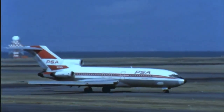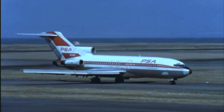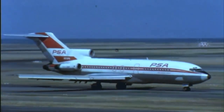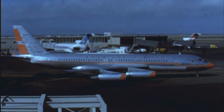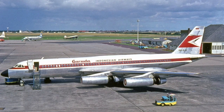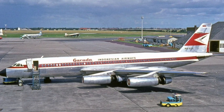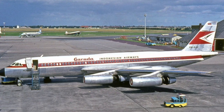Picture this. It's the 1960s, the golden age of jet travel. Airlines are competing to fly faster, higher, and more luxurious than ever before. Enter the Convair 990 Coronado, an aircraft designed to outpace the competition and redefine commercial aviation. But instead of soaring to success, it became one of the biggest commercial flops in aviation history.